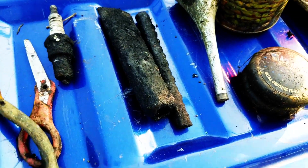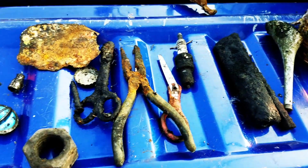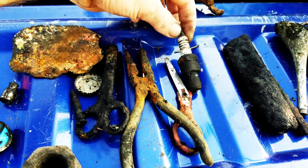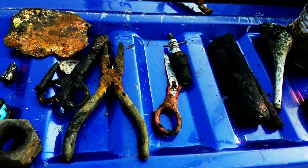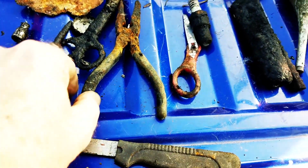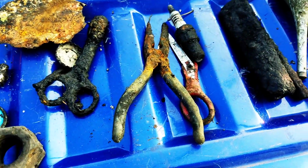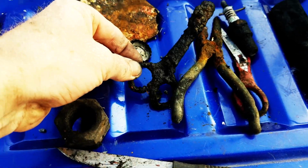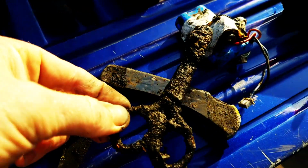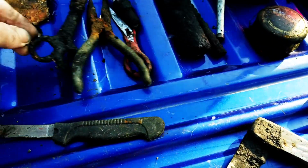Some random steel pieces. Here's a piece of rebar. Here's a piece of pipe. Here is a spark plug hooked up on that. Spark plug. Half of a scissors. Pair of scissors. Here's a pair of needle nose. Those are rusted solid. Found this old pair of scissors. Those things have been in there for a long time.